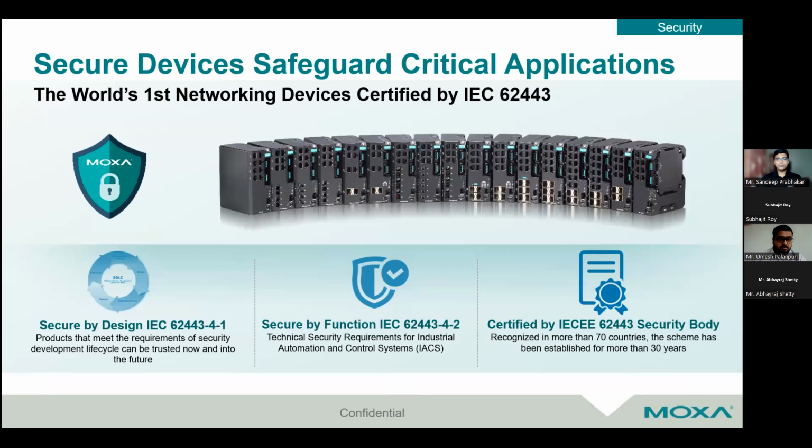So we have one more question from Mr. Sanjay Misra. Does your device support SPE? Mr. Sanjay, can you share more information about SPE? Single pair Ethernet. Oh, okay. So Sandeep, Mr. Sanjay Misra's question: does any of your devices have single pair Ethernet? I think Abhay, can you please answer on this?